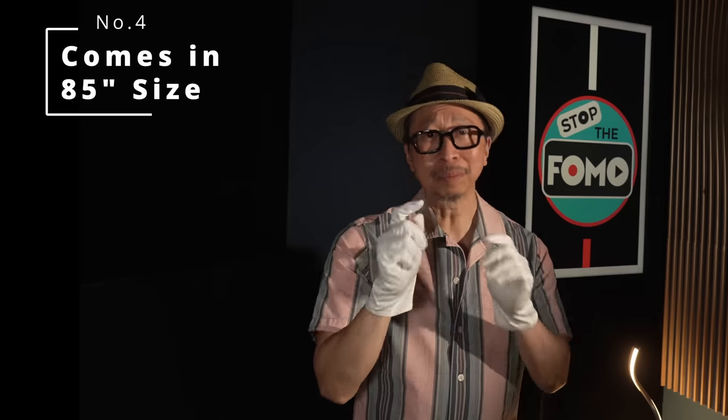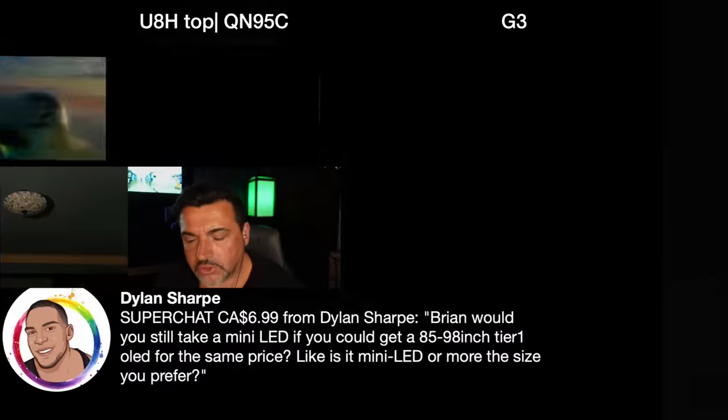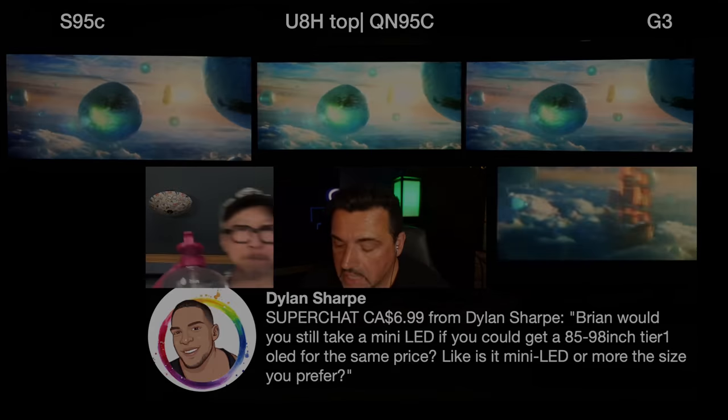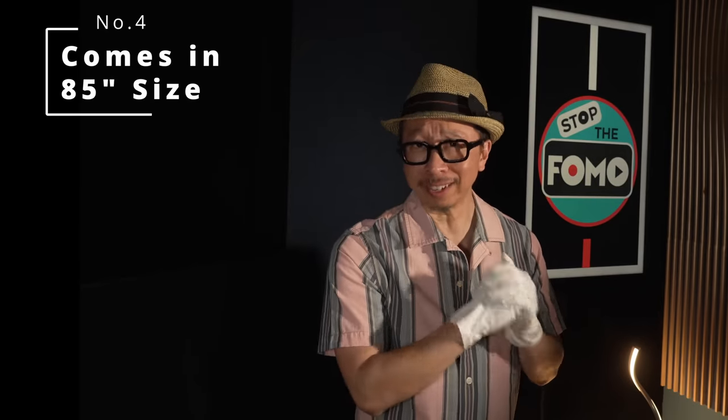Number four, and this may be the most important point on the list, it comes in 85-inch size. So you're asking me basically, am I only choosing mini-LED because they're larger and... I would say yes. So the S95C, you love it, you want it. It only comes in a 77-inch.